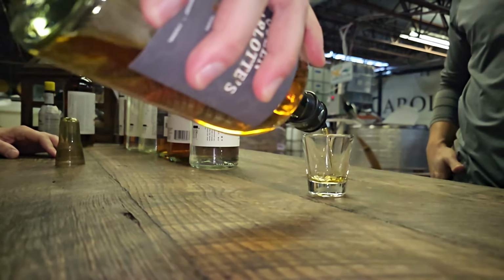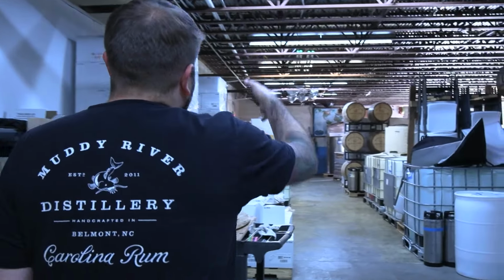My least favorite task here, moving barrels. If you jack it up with a pallet rack, you might notice the whole stack is like that, and then you're like, oh, great.